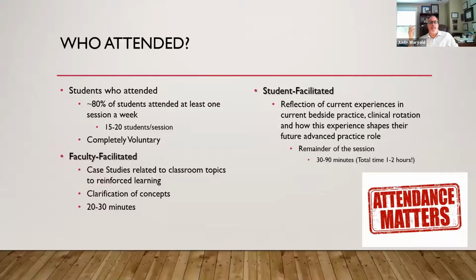So who attended? Surprisingly, being that attendance was voluntary, a volunteer opportunity, a lot of students attended. About 80% of our students attended at least one session a week. Some attended 2 to 3. We had approximately 15 to 20 students per session.